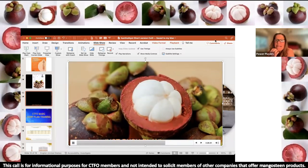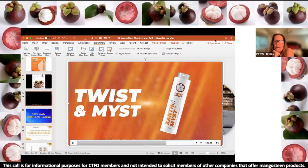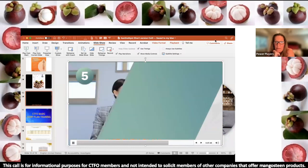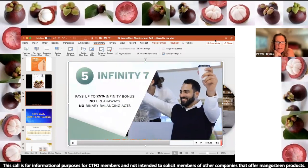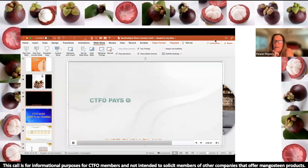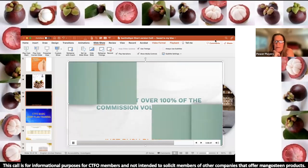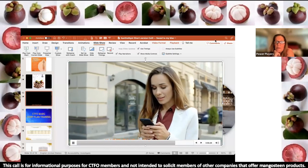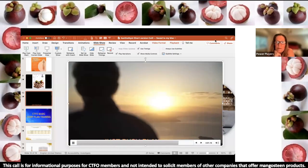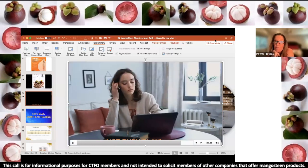So they took that idea and enhanced it to synergize with CTFO's consumable product line and launched an industry-first concept called Infinity 7. Infinity 7 pays up to a 25% Infinity bonus with no breakaways and no binary balancing acts. In closing, CTFO pays out over 100% of the commission volume weekly. They do so by rewarding members like no other company in the industry. You have a full 60-day money-back guarantee to try CTFO's fantastic products. There is no risk, while the potential income opportunity is unlimited.